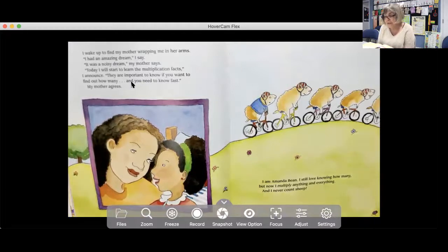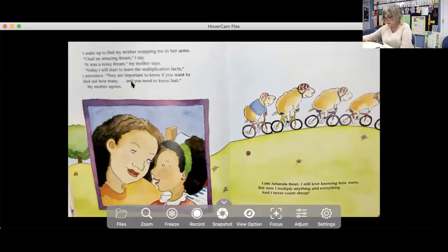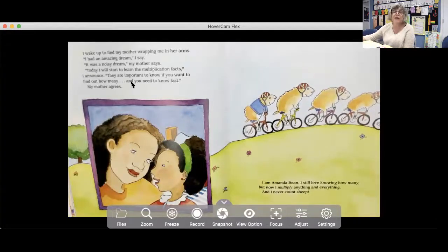I had an amazing dream, I say. It was a noisy dream, my mother says. Today I will start to learn the multiplication facts, I announced. They're important to know if you want to find out how many, and you need to know fast. My mother agrees. I am Amanda Bean. I still love knowing how many, but now I multiply anything and everything, and I never count sheep.